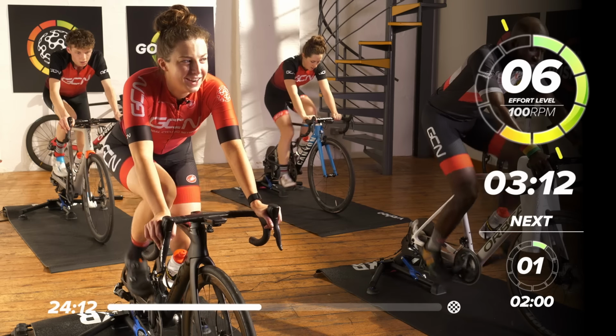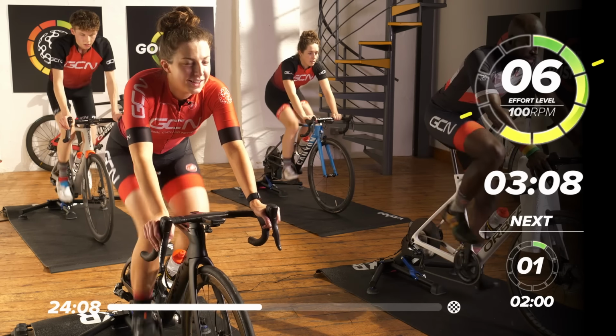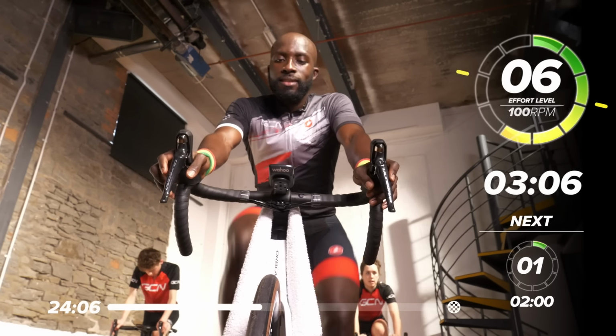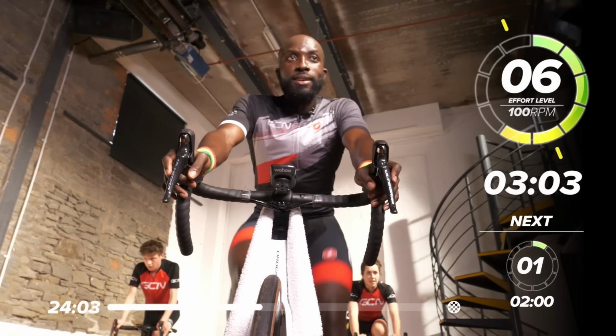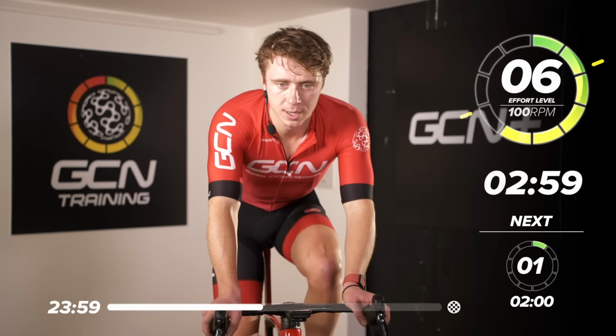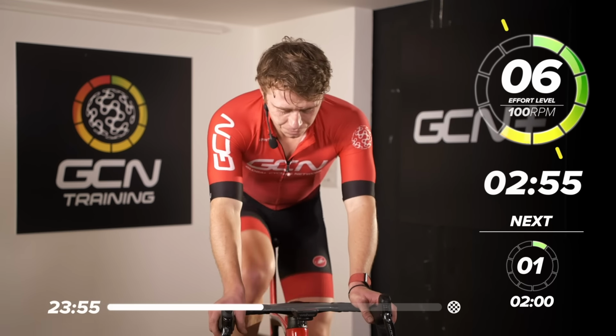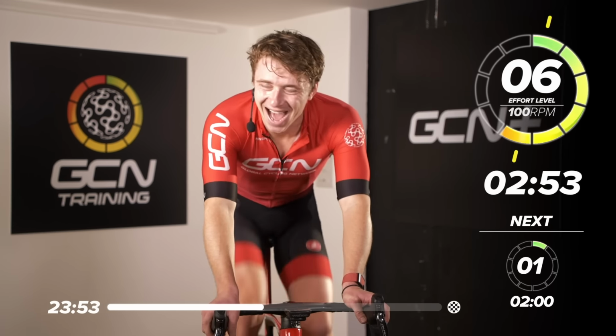Feel free to get out of the saddle if you're feeling slightly uncomfortable. Just rejig, take some weight off your bum before sitting back in the saddle, getting nice and comfortable again, and then focusing back on the power. 3 minutes to go. Come on now, halfway through. I'm down to 30 seconds.